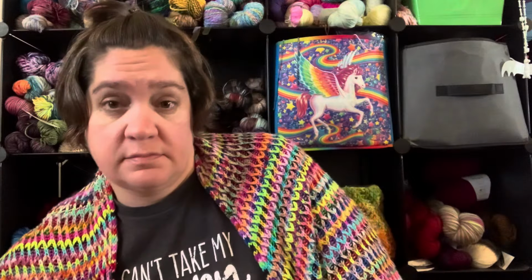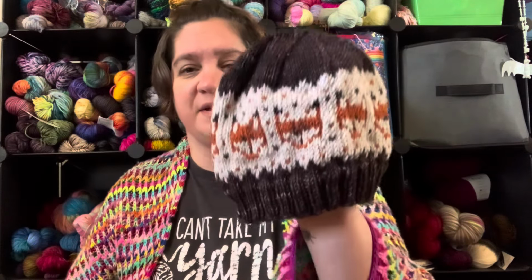But that's my second finished object. Third one. This one just took a couple days. I finished it this morning. Sometimes reading patterns is hard, but it's fine. Look at this amazingness.